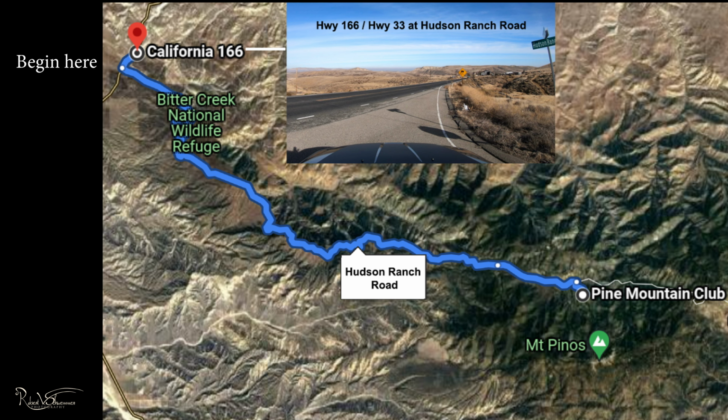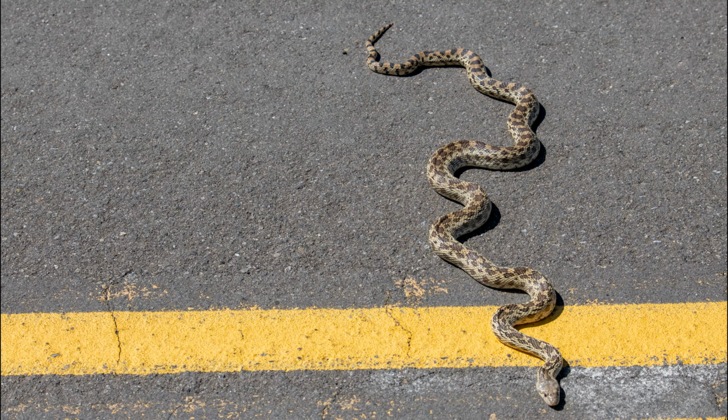Keep an eye out for hitchhikers on the road through Bitter Creek National Wildlife Refuge, where, if you're lucky, you might actually see some soaring condors. They often are observed soaring on the morning thermals. That would be an awesome sight.